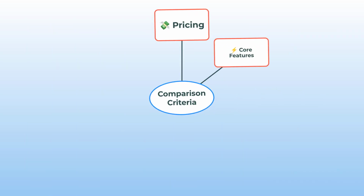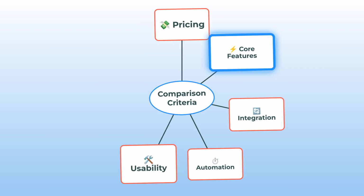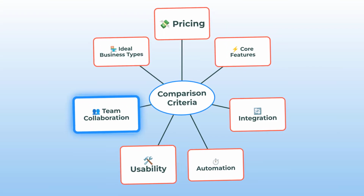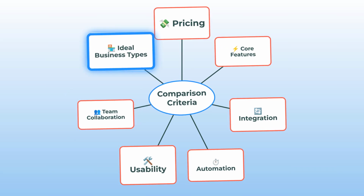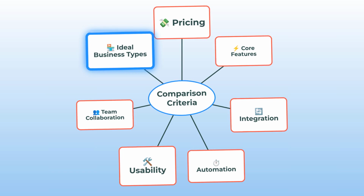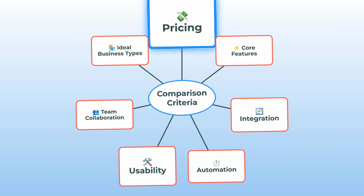Let's get into it. Here's a quick mind map of what we're comparing today: pricing, core features, integrations, automation, usability, team collaboration, and ideal business types. That's pretty much every angle a business owner should care about. So let's dive right into pricing first.